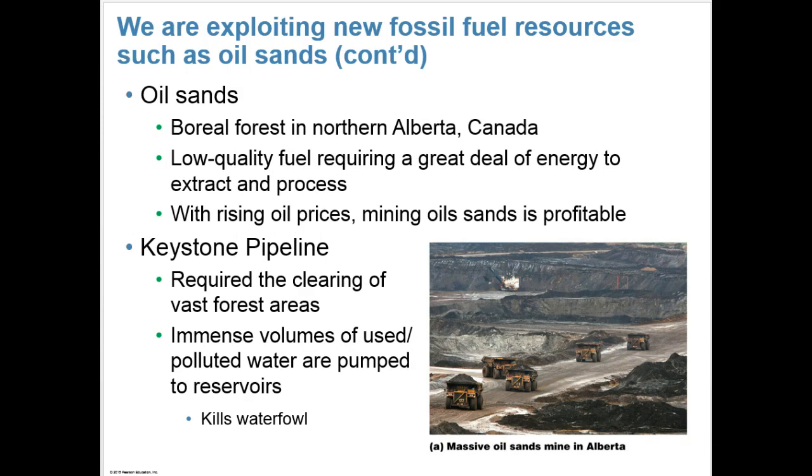Oil sands are becoming a major fuel source and a focus of debate over our energy future. Much of the world's oil sands underlie a vast, thinly populated region of boreal forest in northern Alberta, Canada. It's a low-quality fuel requiring a great deal of energy to extract and process, and with rising oil prices, mining oil sands is profitable.